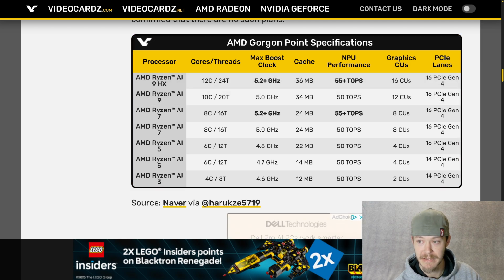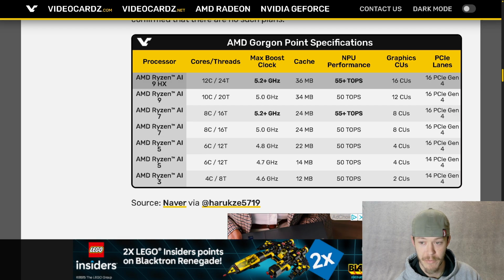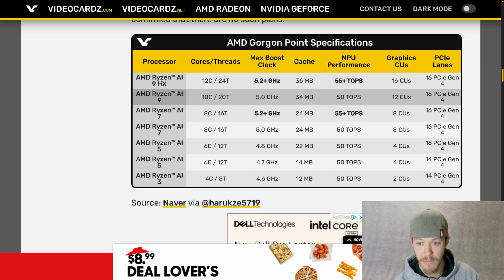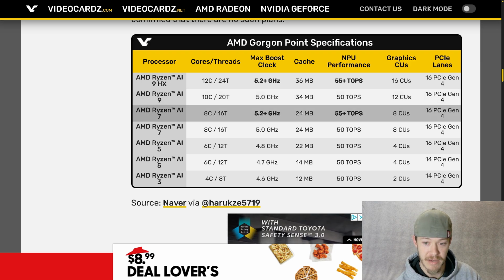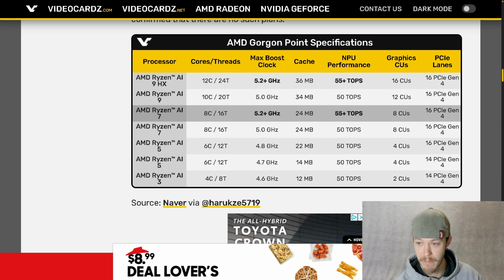And here are the AMD Gorgon Point specifications. So AMD Ryzen AI 9 HX: 12 core, 24 thread, 5.2 plus gigahertz, cache is 36 megabytes, NPU performance 55 plus TOPS, graphics 16 CUs, PCIe lanes 16 PCIe Gen 4 lanes. Again, they're still on Gen 4. AMD Ryzen AI 9: 10 core, 20 thread, 5 gigahertz, 34 megabytes of cache, NPU performance is 50 TOPS, 12 CUs, 16 PCIe Gen 4. AMD Ryzen AI 7: 8 core, 16 thread, 5.2 gigahertz, 24 megabytes of cache, 55 plus TOPS, 8 CUs, 16 PCIe Gen 4 lanes.